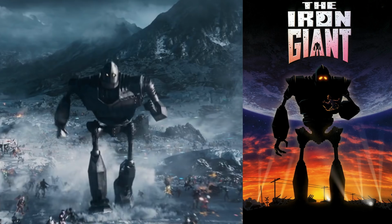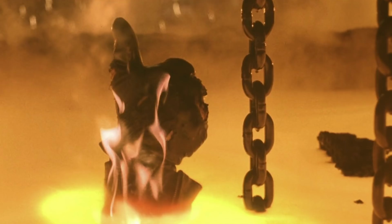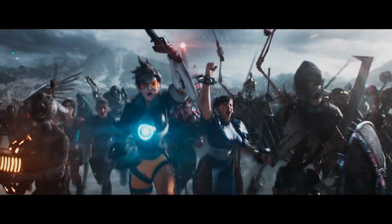The Iron Giant, probably the literal biggest Easter egg next to Mechagodzilla, but also probably the biggest laugh in my theater was the Terminator 2 Easter egg when it went down below the lava and did the big thumbs up that Arnold gives at the end of that movie. Sort of getting into that big final battle scene.